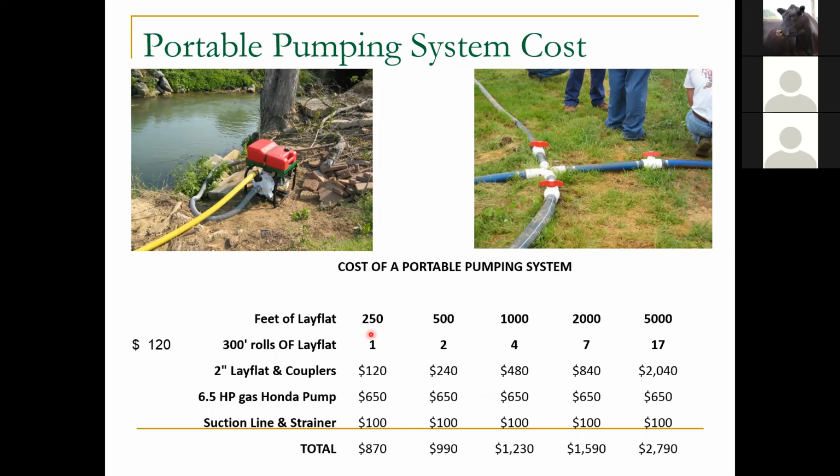And you can start to see, as you add more distance you're trying to go, if you're getting up to half a mile, again, your prices are getting up around $2,000 or more. So that's a pretty good expense. Again, in an emergency, it may be worth it, maybe really worth it if you can share it with your neighbors. But this is really not a very good permanent system.